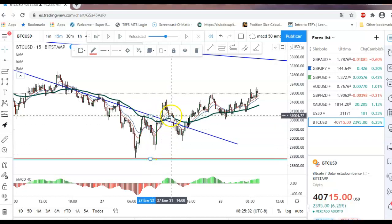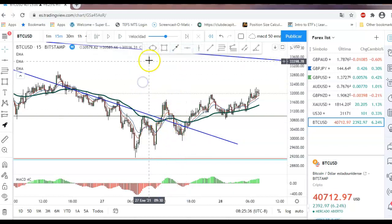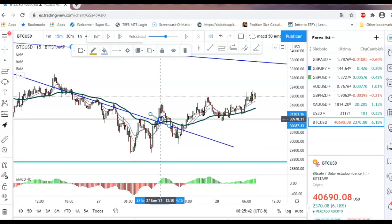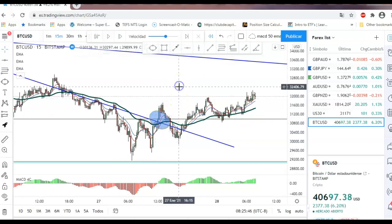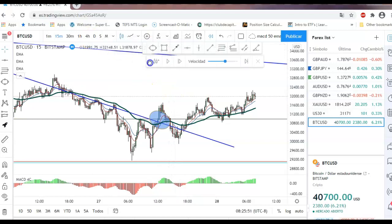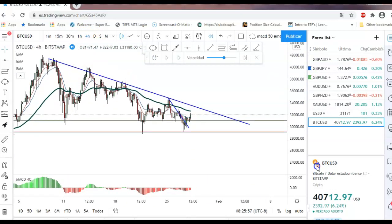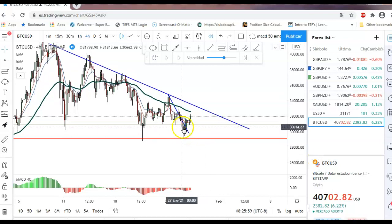So once I'm there, this was my entry pretty much right there. My entry was right there. Now let me put it again on the 4 hour so you can see my entry in the 4 hour. Okay, so my entry was right there, so I'm taking advantage.